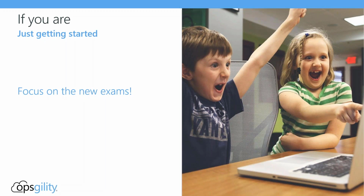For example, for the AZ-104 and the AZ-204 exams, Microsoft recommends that you have at least 6 months of hands-on experience with the skills that are covered in the exam. And for the expert level exams, that you should really have an expert level understanding of the contents.